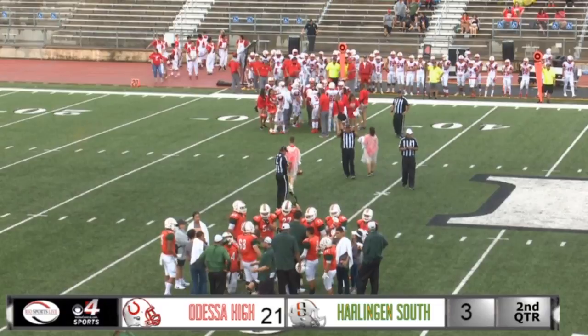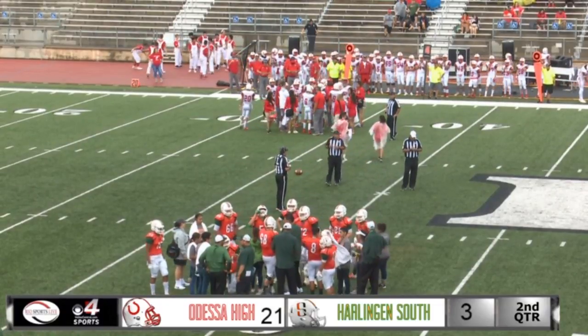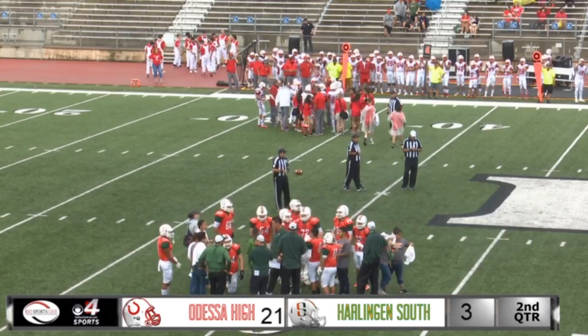All right, 7:32 left to go in the first half. 21-3 is your score here as the Broncos lead the Hawks, and a great game here. The drizzle has been on and off so far here.